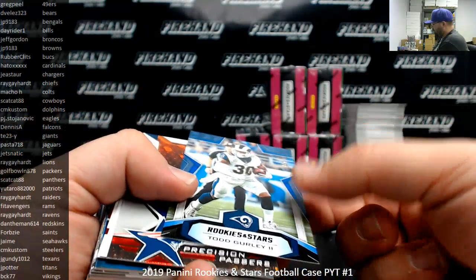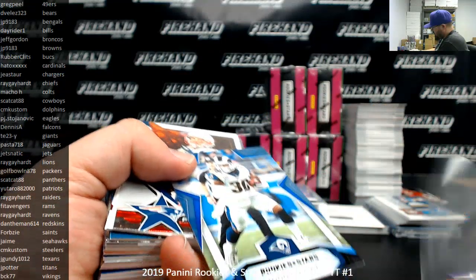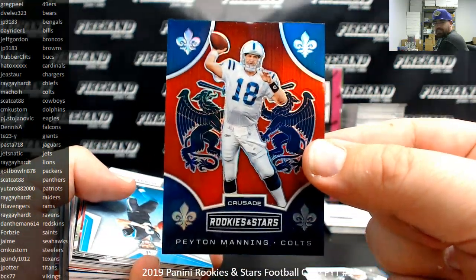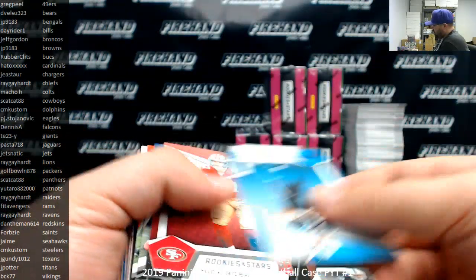Todd Gurley, Black Foil, number 5. The LA Rams going to Fit Avengers. Peyton Manning, number 2, 75 for the Colts. Red Crusade. Colts going to Macho H.